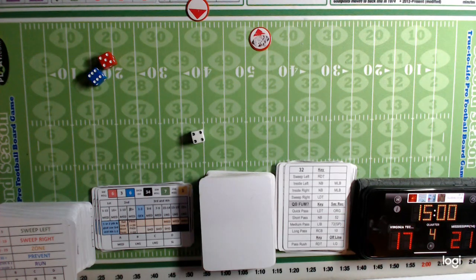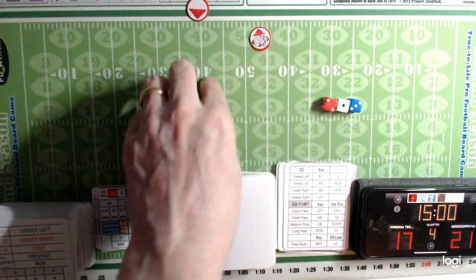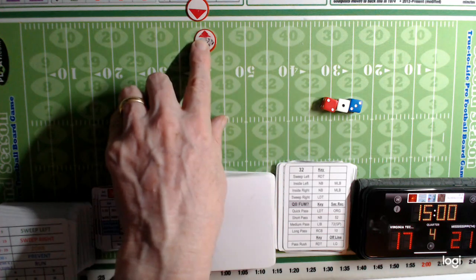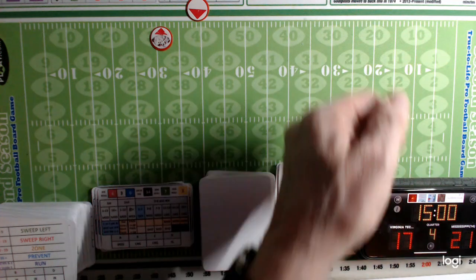So Harris will intercept, and the point of the interception is going to be 2d6 + 20 multiplied together, so that's 2, 12, 22 yards, so it's going to be intercepted at Virginia Tech's 31, and Harris is a 7 return.